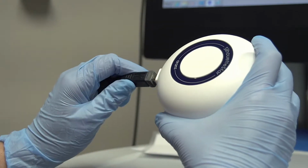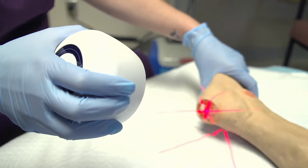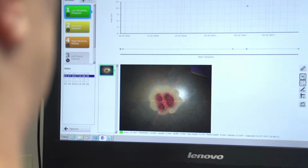In the hospital, we weren't doing much of anything, and that's why this is so great, because you can capture those images. The nurse's documentation on initial onset of the wound was lacking, and so I think the nurses are excited that they have this, that they're able to capture the image, and that is their documentation.